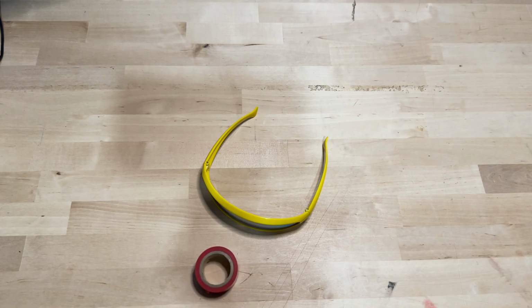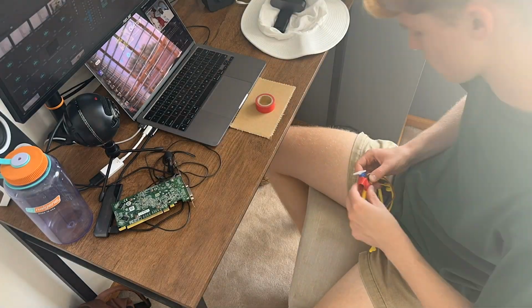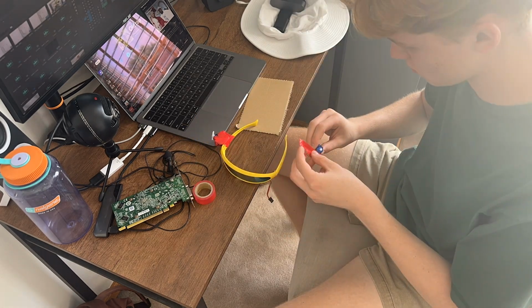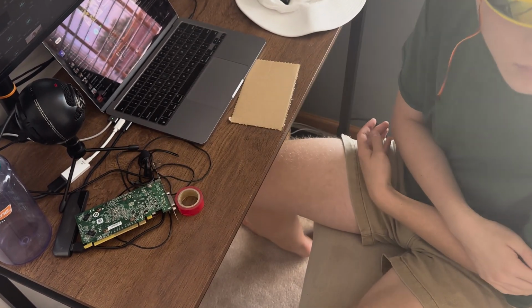Alright, let's put this thing together. First thing we're going to need is red tape, glasses, Arduino, 2 servo motors, parts, and a camera. Easy peasy. So I started by taping the servo motors to the sides of the glasses, and it turned out pretty good. I just used the electrical tape, which is, yeah, why did I just do that?